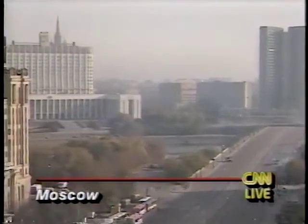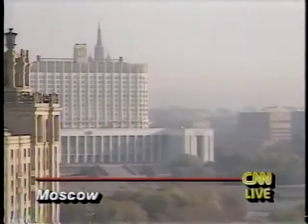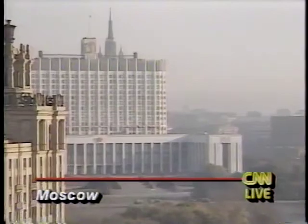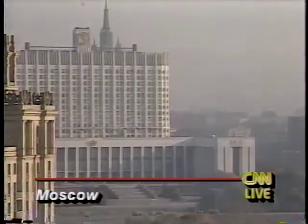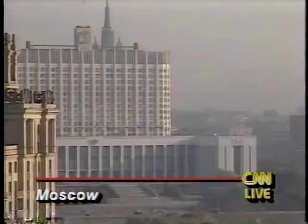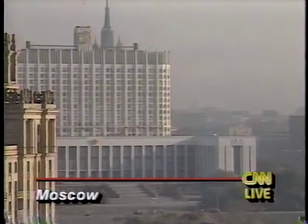Boris Yeltsin apparently apologetic, it would seem, about his earlier statements that there would be no bloodshed in this dispute. He told Russians, "We had not been getting ready to make war. We had tried to preserve the peace in this capital." As we are seeing in this live picture from Moscow, there is no peace in the capital right now.